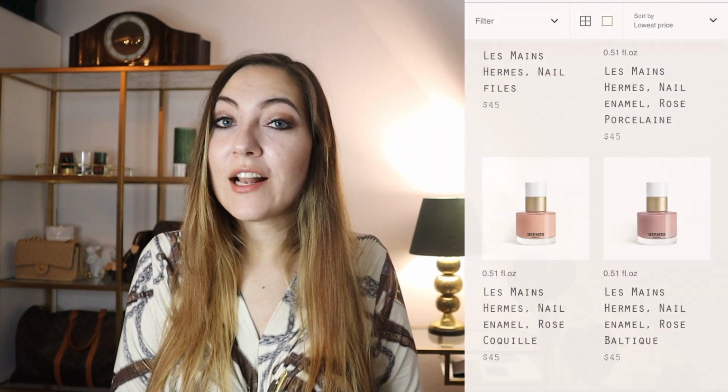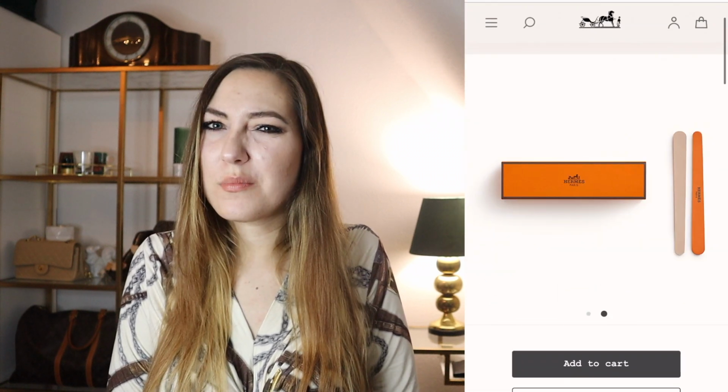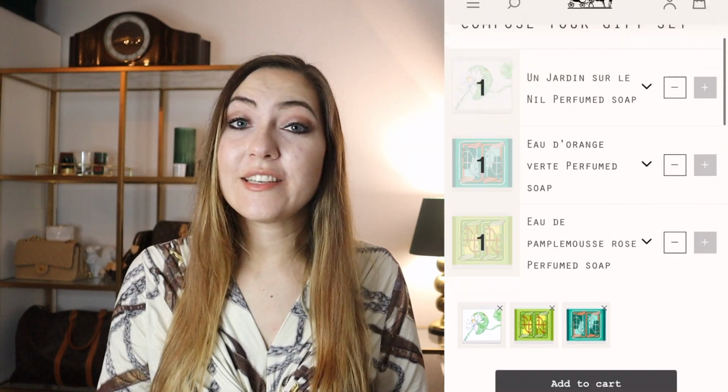If you want to choose makeup, the Hermès lipsticks are at $67 and the nail polishes come at $45. Same as a set of 2 nail files, but I think that would make quite an awkward gift, I guess. What's absolutely no awkward gift is the Hermès soap gift set, including 3 soaps. And you can choose yourself which soaps and scents you want to include, and each of them comes nicely wrapped.